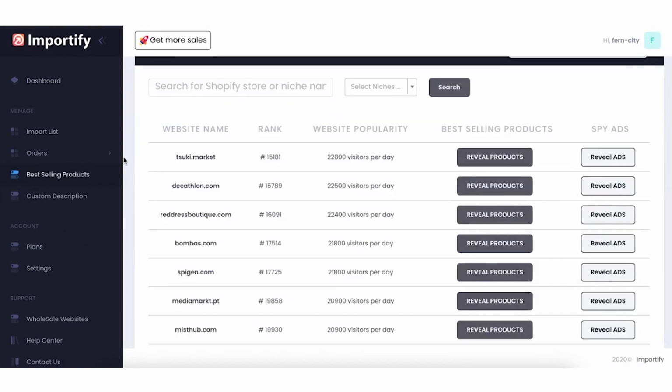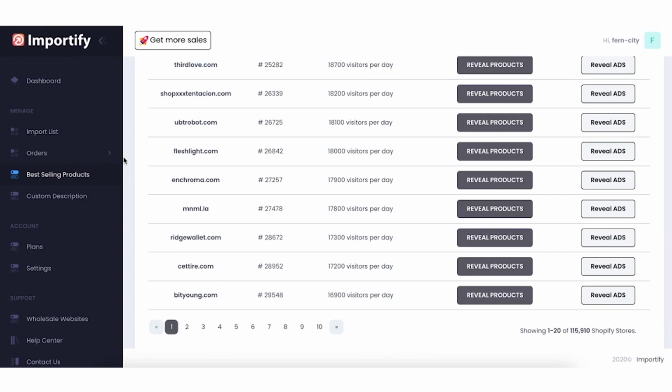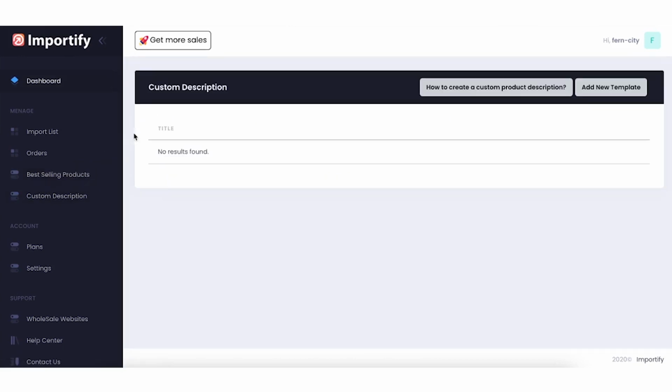You can have a look at other people's best-selling products. You can have a look at their ads. You can do this on Commerce Inspector, as I've talked about many times. Change your descriptions. So yeah, that's Debutify for you. Feel free to test it yourselves and have a look.